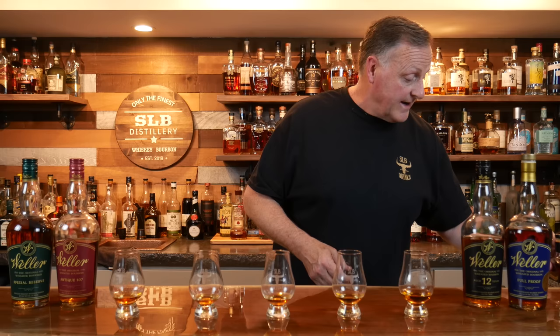All right, let's get into my choices. These are going to be some solid wheated bourbon choices that you should be able to find on the shelf in your local liquor store. Very first one: Larceny. I mean, Larceny, it's so good. It has an undisclosed mash bill, so we don't know what the mash bill is. It is 92 proof. Let's see what we have in the glass for this one.